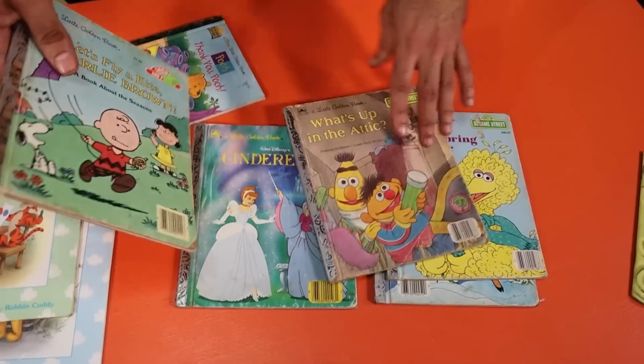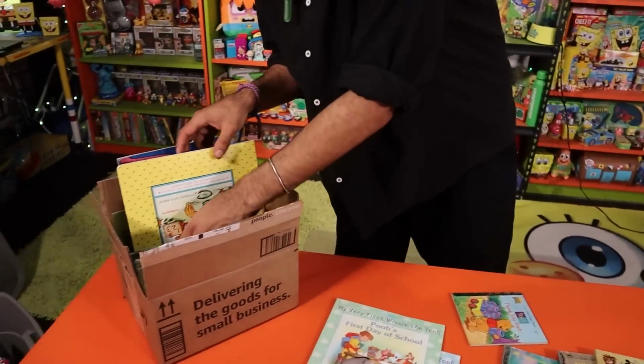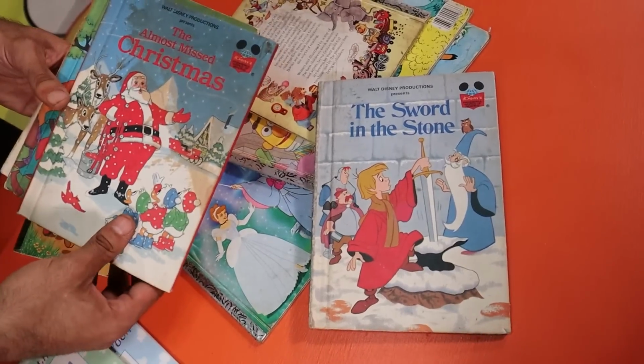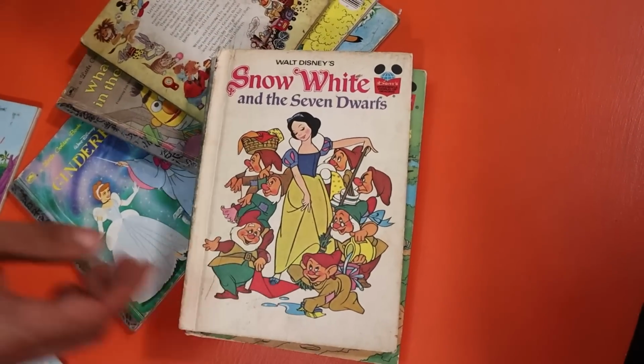These are all the Golden Books with this iconic background, man. Everybody recognizes this right here. And then inside of here, we got some more Disney books. We got The Sword in the Stone, Almost Miss Christmas. This is just a bunch of awesome books. We got Snow White and the Seven Dwarfs.